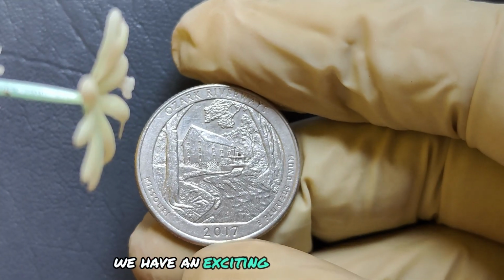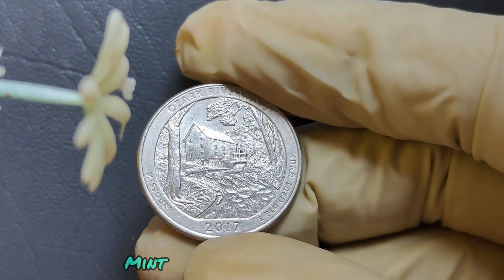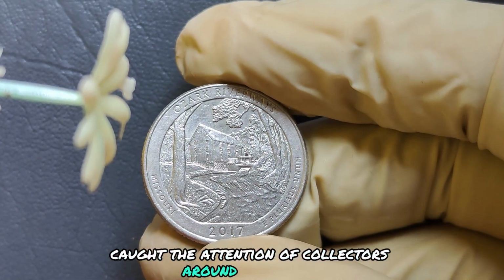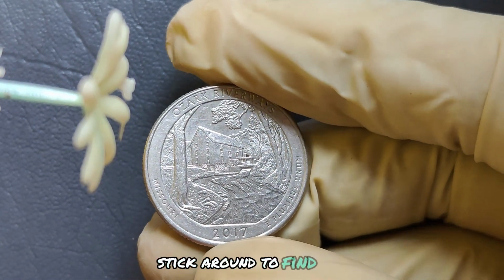We have an exciting episode for you. We'll be talking about the 2017 mint mark $250 coin and why it's caught the attention of collectors around the world. Could this coin be worth millions? Stick around to find out.